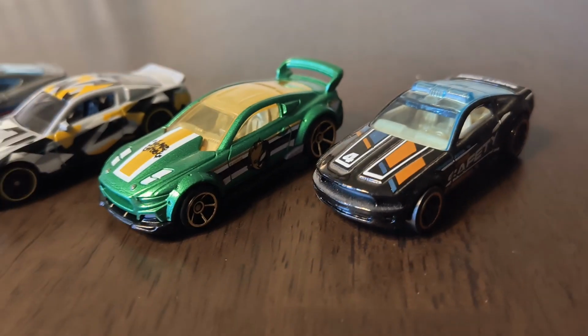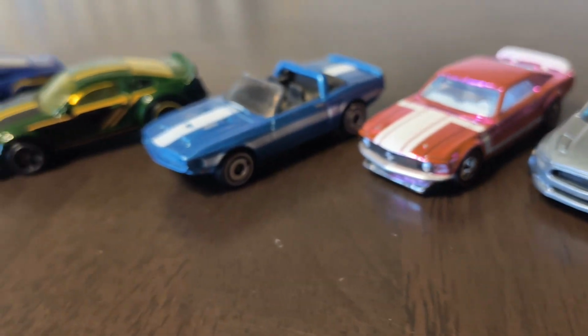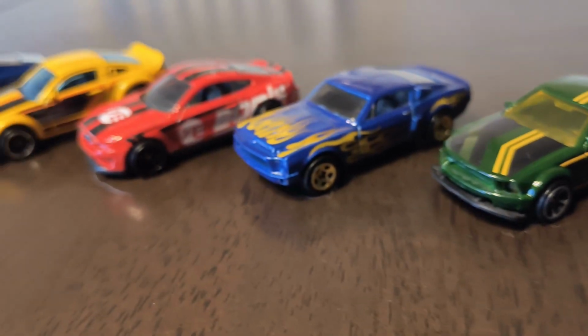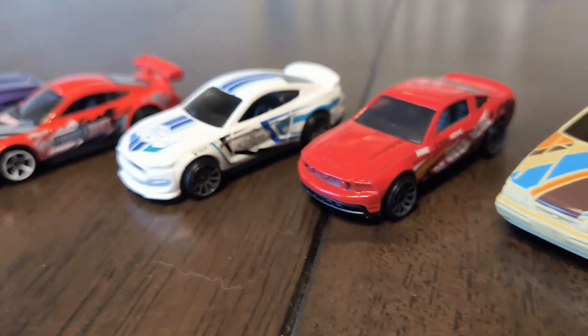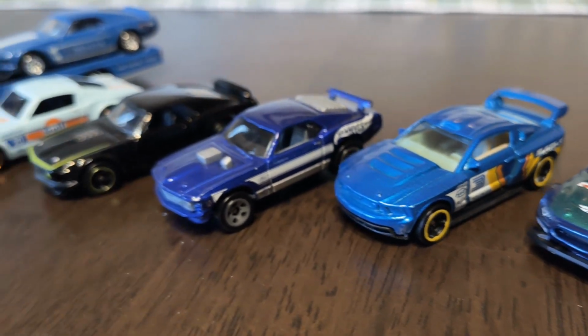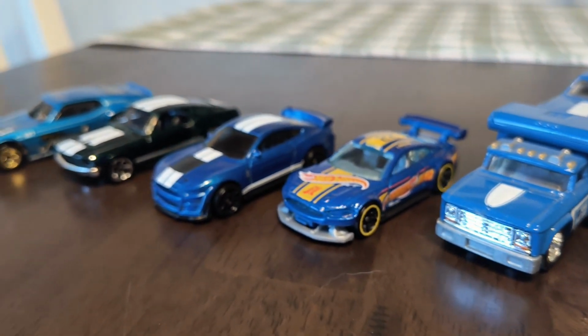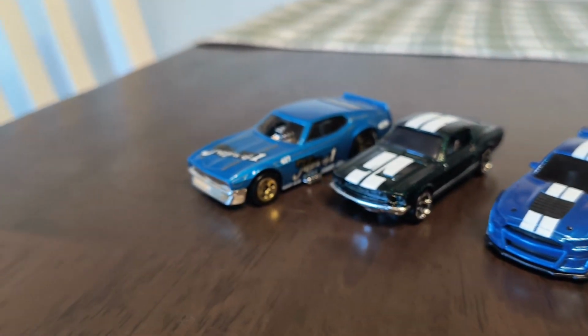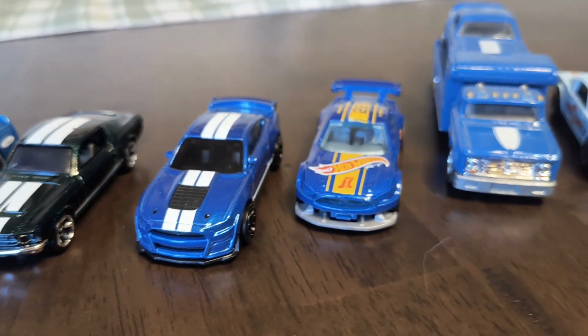So here are the cars all laid out on the table for us to see, all Mustangs in 2020. And we'll just kind of scroll right to left and then back left to right. So there's the transport car with the Boss 302 on the back, Joey Logano car, and the Mystery Series car. And we'll roll back the other way, get a different glance of the cars.